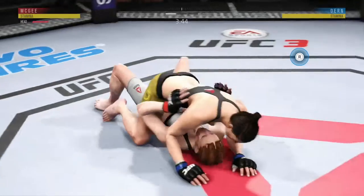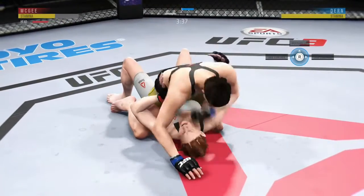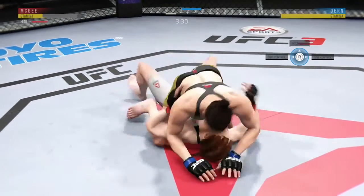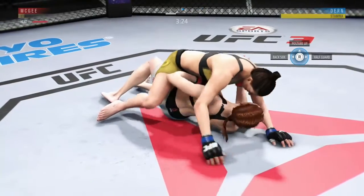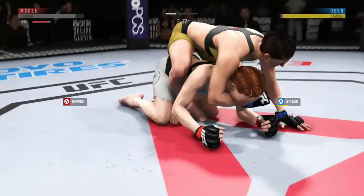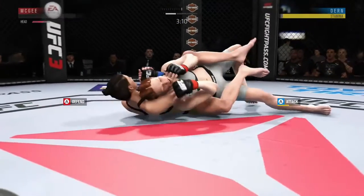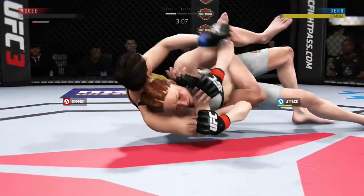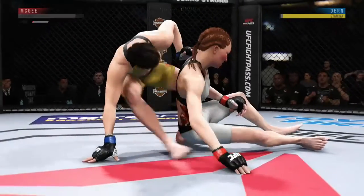She moves into full mount. Good punch. Oh, she tagged her with the right hand there. The ground strikes are starting to pile up. And full back, trying to get into position to get that rear naked choke. It looks like she's got the rear naked choke locked up. This is getting tighter. She might have to tap. Oh, and this fight's over.